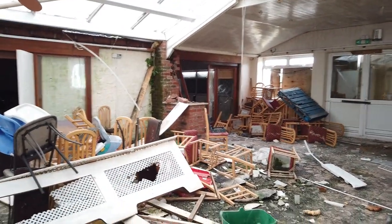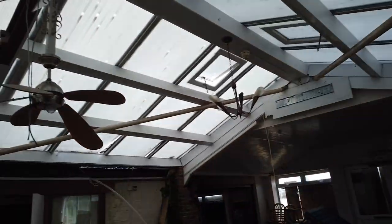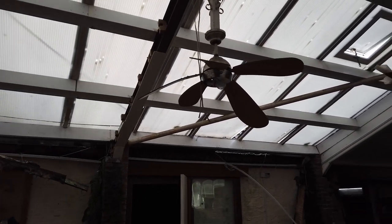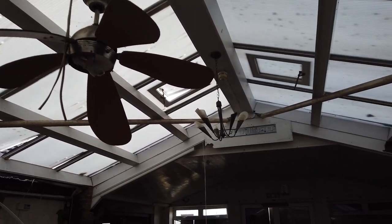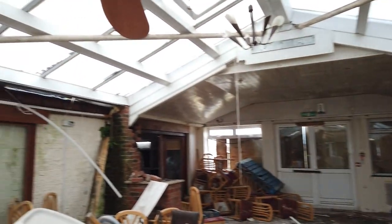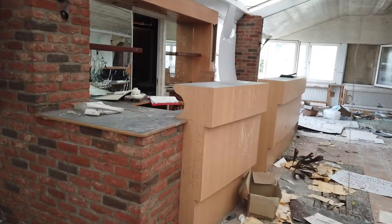Oh wow, look at this though. This is a big massive outdoor conservatory, isn't it? That's cool, look at the fans. This is pretty cool. This is where they would have had all the food, innit? Mainly the buffets and stuff. We've got another bar area here, where maybe you ordered your food.